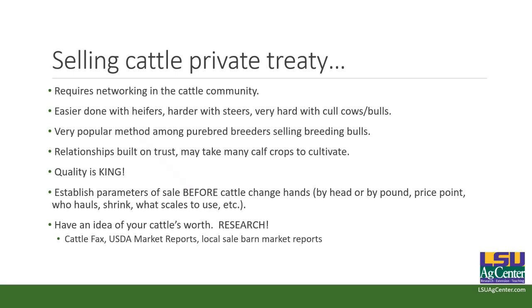Just a brief note about scales, folks. If you're selling cattle on scales in Louisiana, then those must be certified. You have to certify them through the Department of Agriculture and Forestry, so that's something to keep in the back of your mind. Have an idea of your cattle's worth. Do your research, folks, when you're trying to establish those price points that I mentioned earlier.